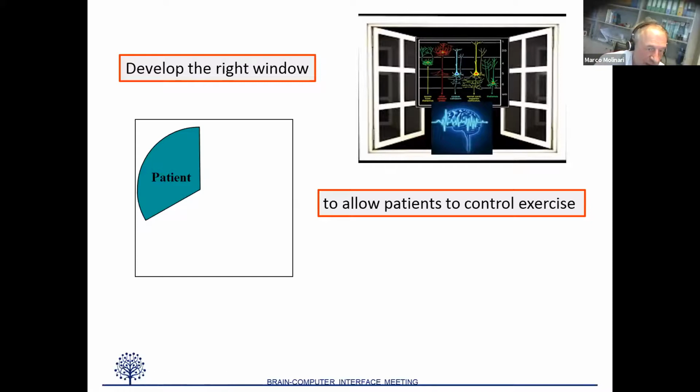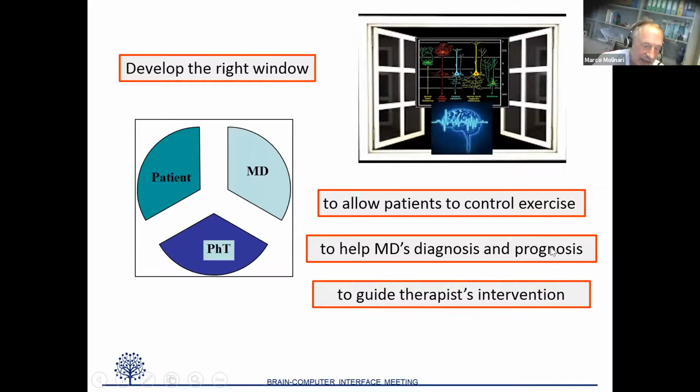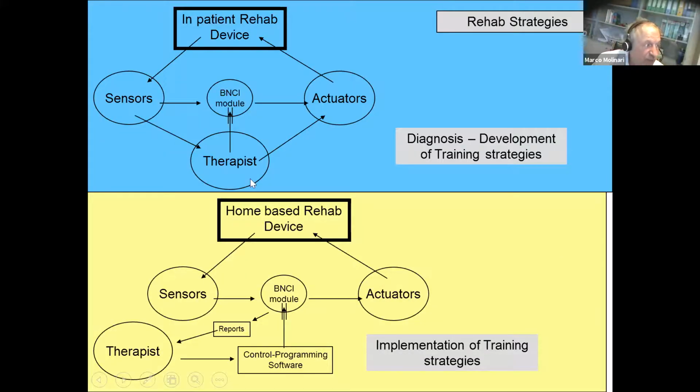If this proves feasible, then it will allow the patient to control the exercise. It might help the doctor in diagnosis and prognosis and in the indication of the different devices and treatments that can be applied, and the physiotherapist to guide his intervention. And further, if we apply this loop to the therapist and to the actuators of the robotic technology, we can also envisage at a certain point a brain network interface that can be used directly to adapt the activity of the robotic device, of the technology, directly to the changes and to the needs of the patients.